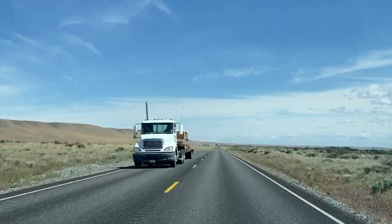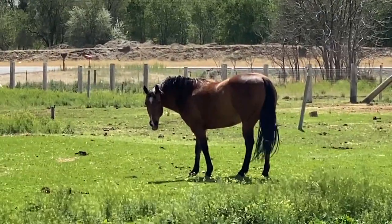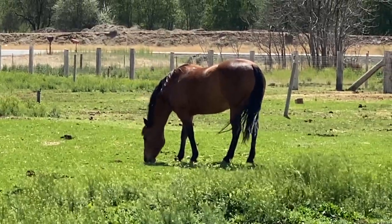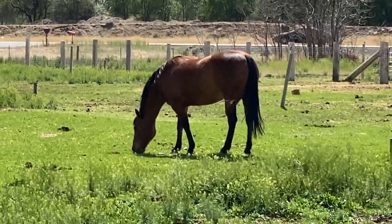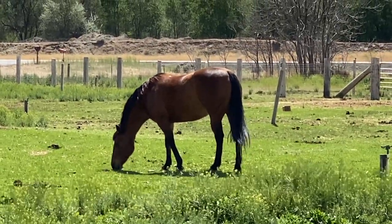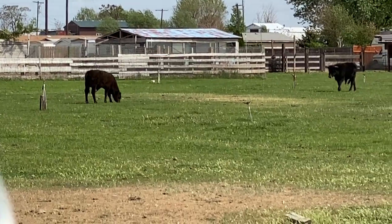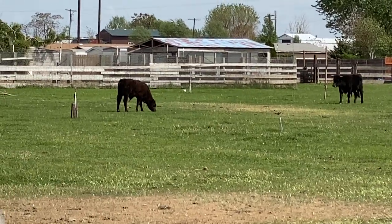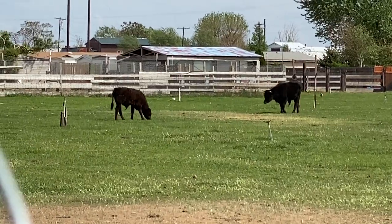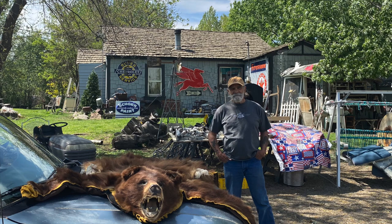All right, after about 5 hours of driving through some beautiful country, eastern Washington is just beautiful with all kinds of farms and wine country out there, apples, all kinds of produce, and just a beautiful area, some nice horses, cows. And so finally here I'm arriving at Robert's place. And Robert is the guy here who's selling me the bear skins. And what a really nice guy. Couldn't have been nicer.